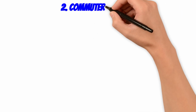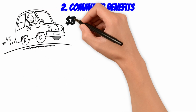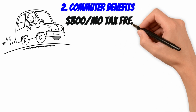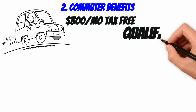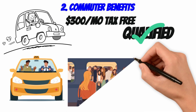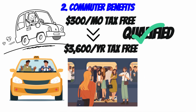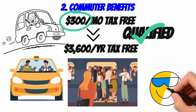2. Commuter benefits. Unlike in the first case, if you travel to work every day, then the commuter benefits is for you. If your employer offers this perk, you can set aside up to $300 per month tax-free for qualified transportation expenses. That means whether you're driving, carpooling, or hopping on the subway, you could be saving thousands on your taxes each year. And the best part? It's money you would have spent anyway just to get to work. Why not let the IRS foot some of the bill?